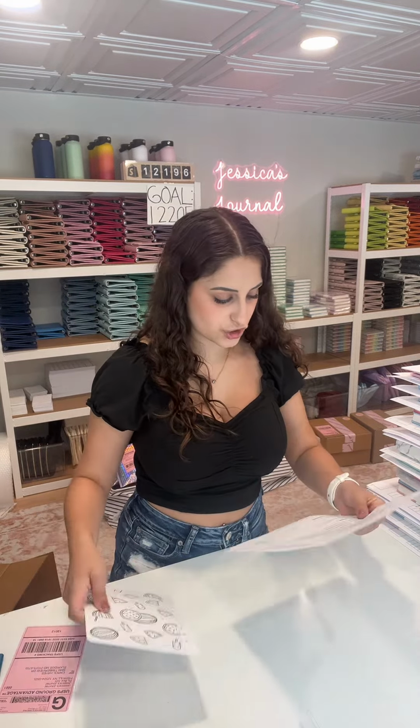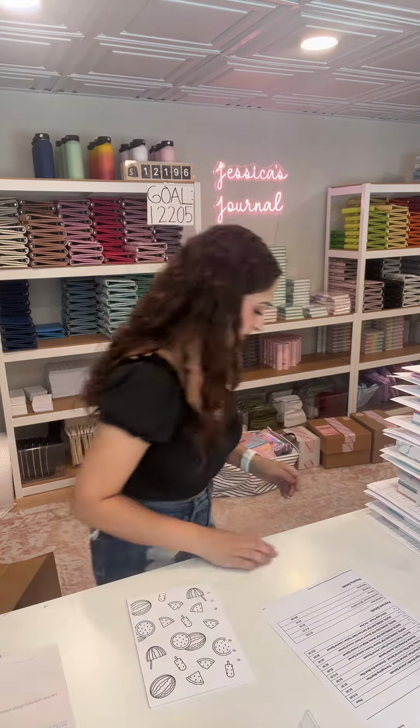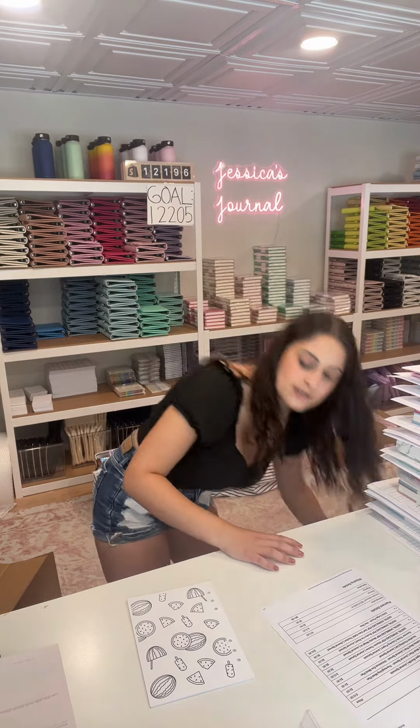Next order here is 12,012. This is for Carol H. Carol placed an order for a bunch of single spreads. Money gun! Thank you. What? Someone gave us money gun. Oh, thank you. I missed it somehow. I'm so sorry. I got 1 out of 10 money guns. Awesome. So these are the spreads and then an extra large hot pink pouch.